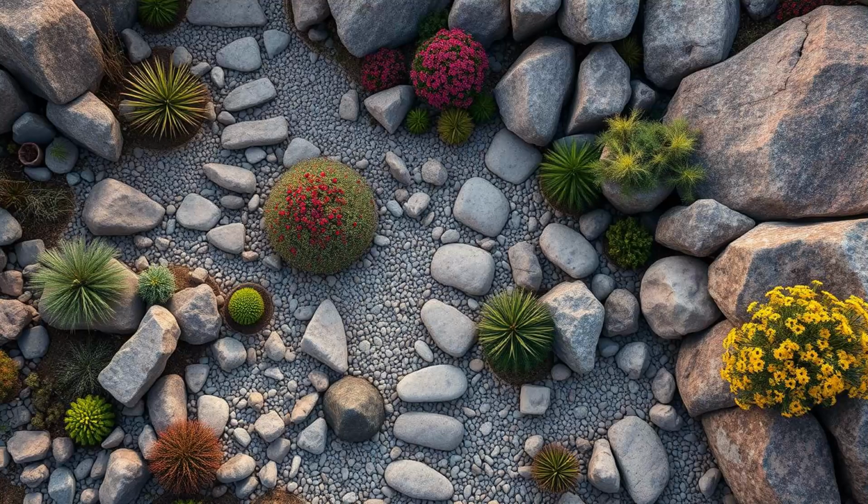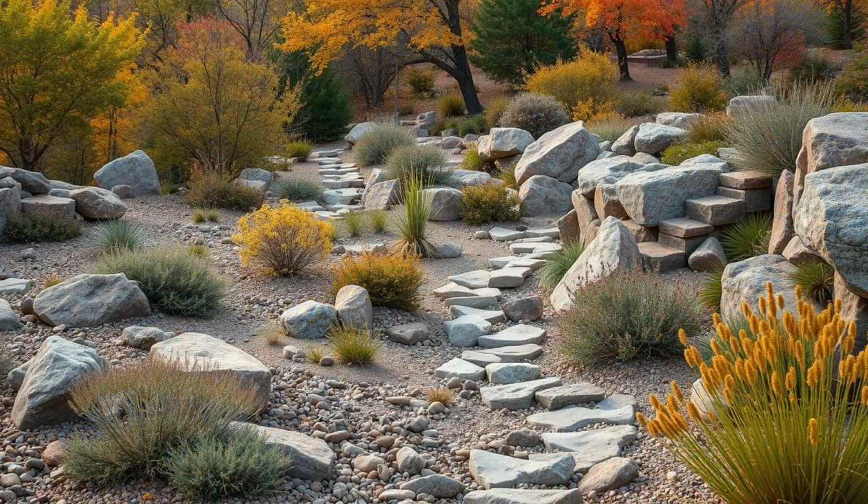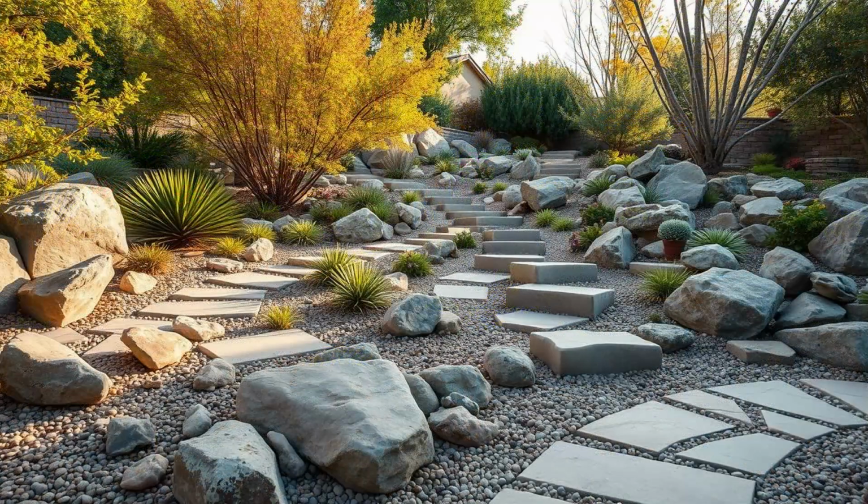Then there's flagstone. This one's a bit more structured and is perfect if you're looking to add a patio, stepping stones, or a formal walkway. Flagstones are flat, wide, and often come in earthy tones like tan, slate gray, or reddish brown. They can be laid out tightly for a clean, polished look, or spaced out with gravel or ground cover in between for something more rustic.